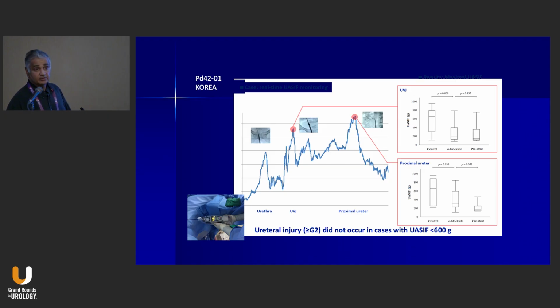So an alpha blocker is an effective way to decrease the amount of force to get either your sheath or your ureteroscope in. So we are pre-medicating all our ureteroscopies with an alpha blocker for a week before ureteroscopy as part of our care pathway.